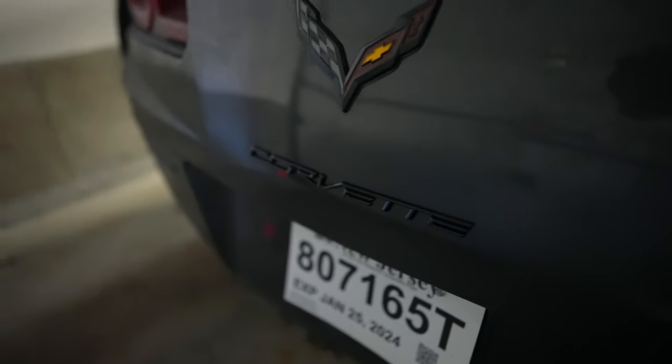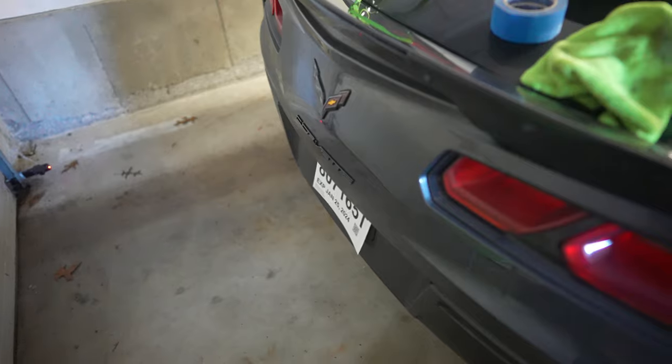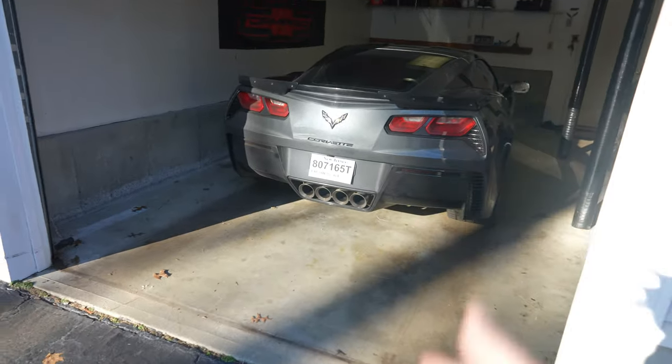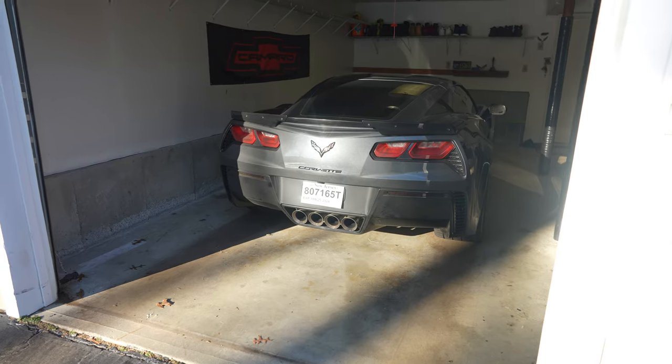And finally got it on there. Definitely like it more than the chrome. Not sure if it's just old or something, but it literally was just chipping apart when I was peeling it off the back of the car. But I'll give you guys a view on the outside. Bro, it's slowly but surely getting this car together. I'll give it a cold start real quick.